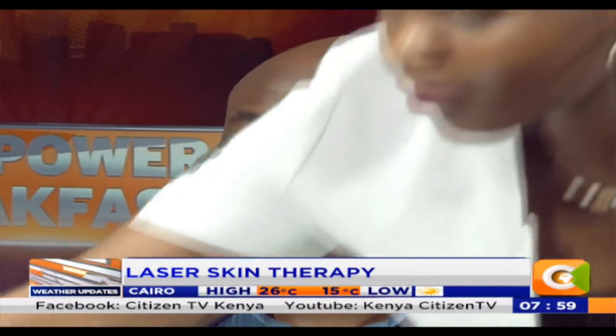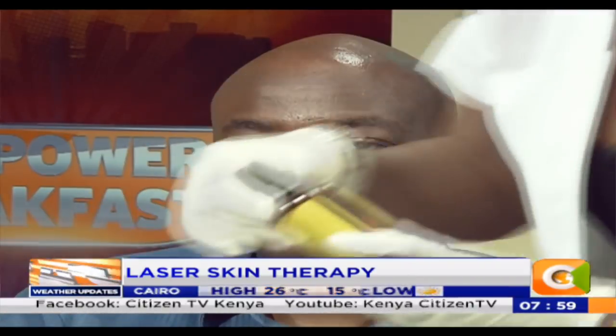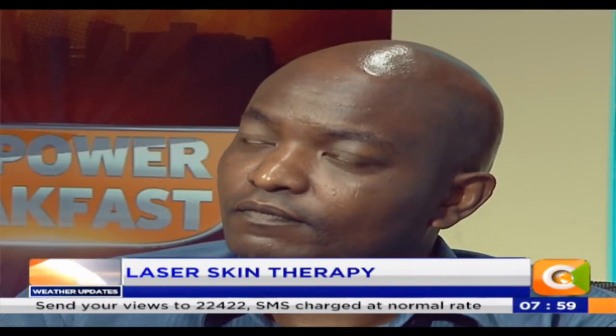So in how many days should he see results? In 3 to 5 days, because the laser will still continue working. So his skin might feel a little bit dry tomorrow morning, but after that, in 4 days, it looks rejuvenated. A lot of people will say the skin feels plumped up, tight even. And if it's a pimple, of course, it's going to fall off. Very interesting stuff. And that is it. You can do it and go to work.